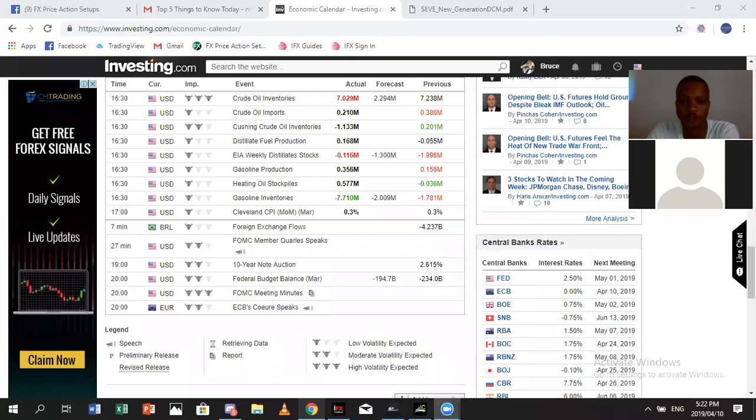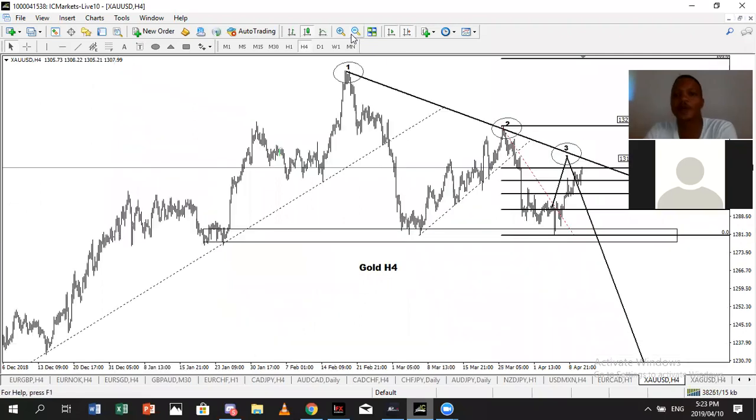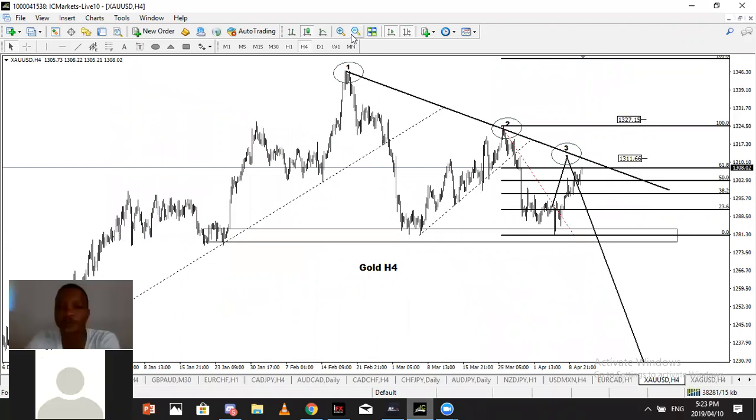Yeah, looking at the technical structure on gold, I saw a change of structure, and I saw a bearish flag. I saw a change of structure, and then I anticipated that this pair will go up from there, to that level there, which is going to be a retest before it pushes price down. So technically, this is what I'm seeing.